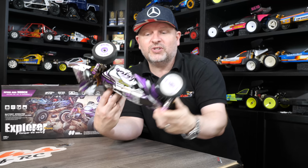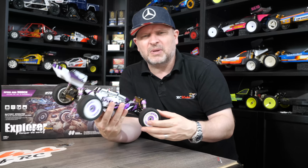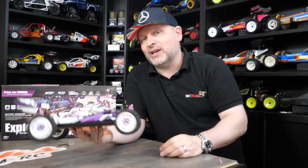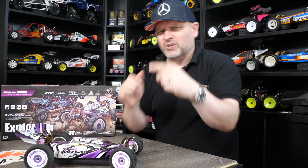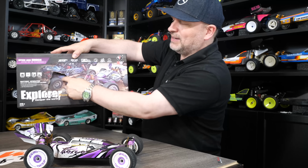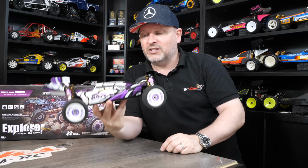It has been used. It has got some scuffs on the back, but it's neat and tidy, and it hasn't been abused. Now it comes with box, manual, battery, charger, the usual of what you get in these RTRs. The box has a big dent in the front of it. It came like that, unfortunately, so that's the box for you. Fully working and great fun.